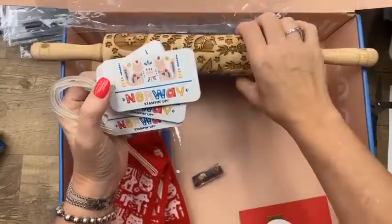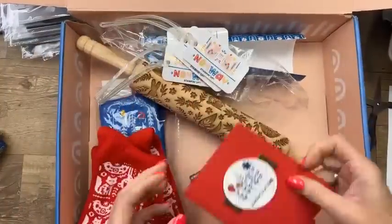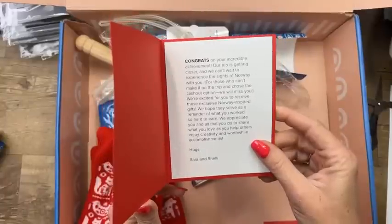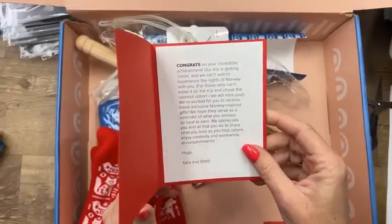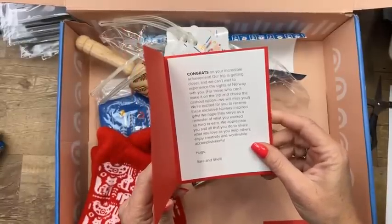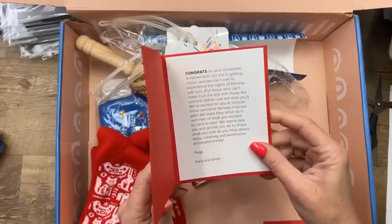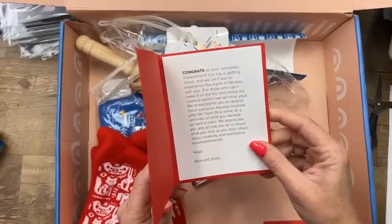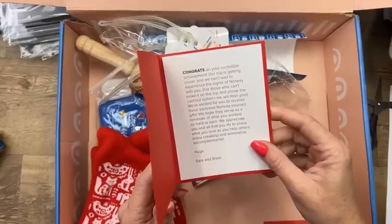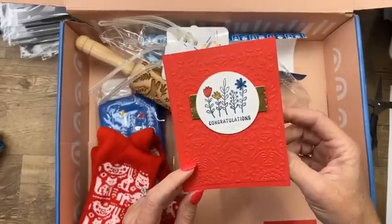And then I have to explain that I earned the trips and they're always like, oh my gosh, that's amazing. All right. And then this super cute card and it says, congrats on your incredible achievement. Our trip is getting closer and we can't wait to experience the sights of Norway with you. We're excited for you to receive these exclusive Norway inspired gifts. We hope they serve as a reminder of what you work so hard to earn. We appreciate you and all that you do to share what you love as you help others enjoy creativity and worthwhile accomplishments. Love, Shelly and Sarah.